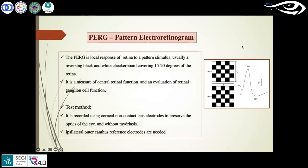And the next one is the pattern ERG. What is the pattern ERG? It's a local response of the retina to a pattern stimulus. In full field ERG, we have a flash stimulus, and in pattern ERG, we have a checkerboard stimulus, which covers about 15 to 20 degrees of the retina. It is done at about 80 centimeters to 1 meter distance. The patient sits 1 meter from the monitor, and the stimulus is displayed on a monitor.